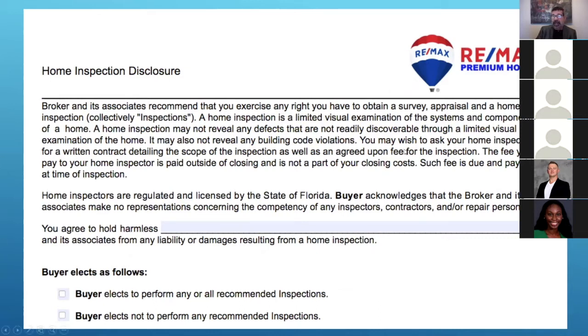You may wish to ask your home inspector for a written contract to detail the scope of the inspection as well as any agreed upon fee for the inspection. The fee you pay to your home inspector is paid outside of closing.